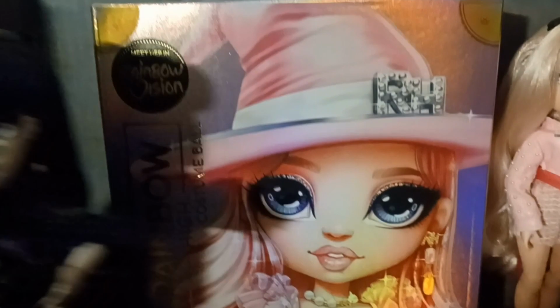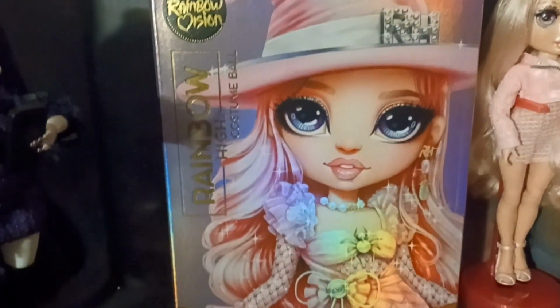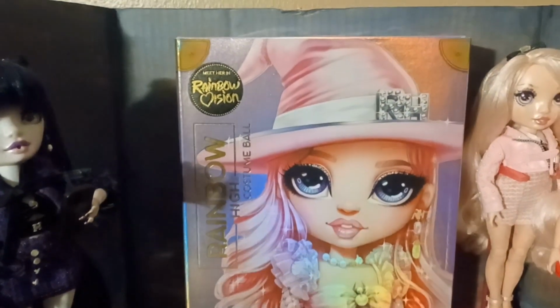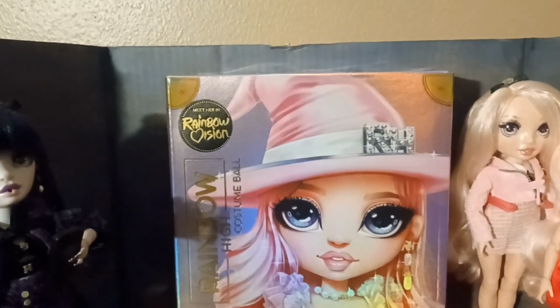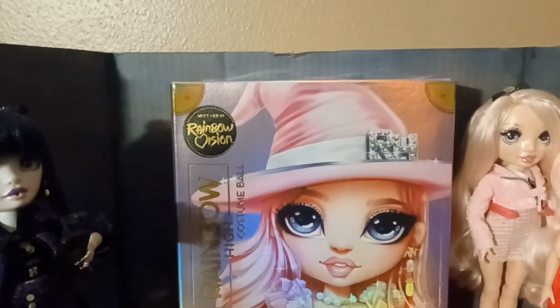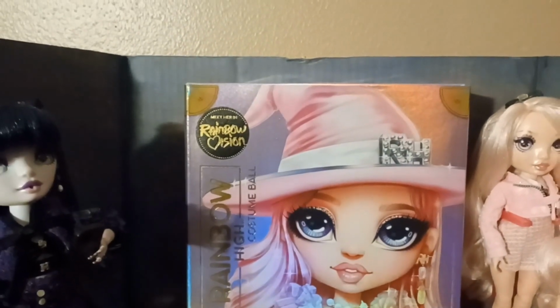So this is Bella's Costume Ball doll. Her box is very pink. It says Rainbow High Costume Ball. Meet her in Rainbow Vision. It has little corners on the edges of the box, like a fashion trunk would have. Very similar to the other Costume Ball boxes.